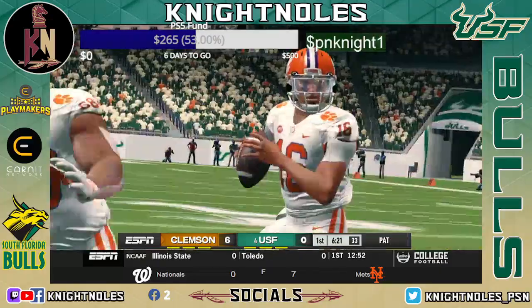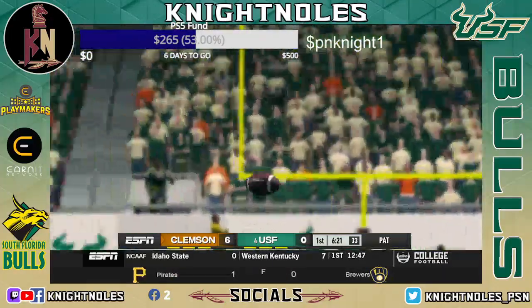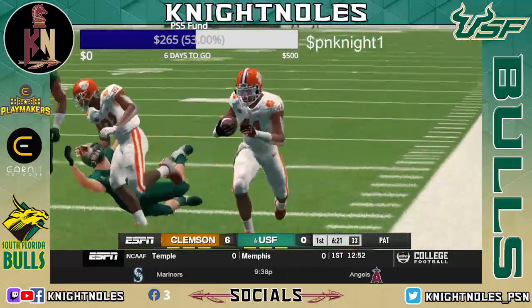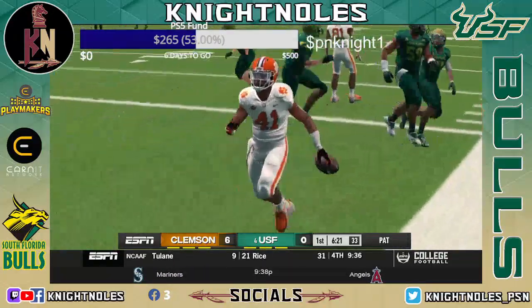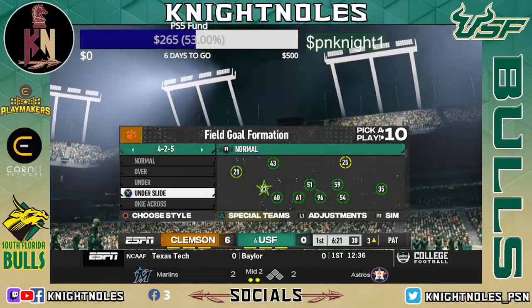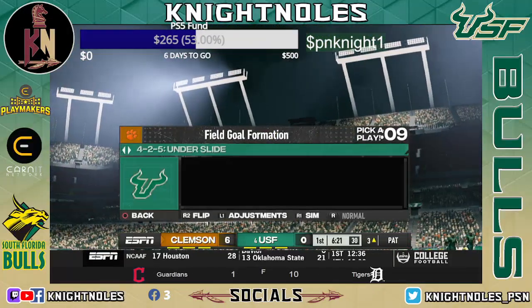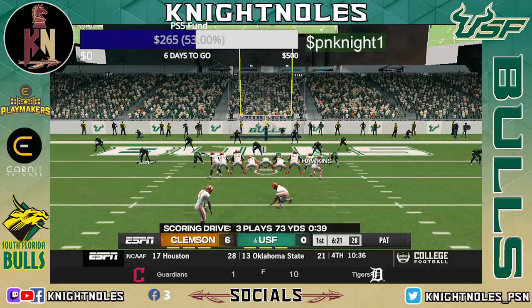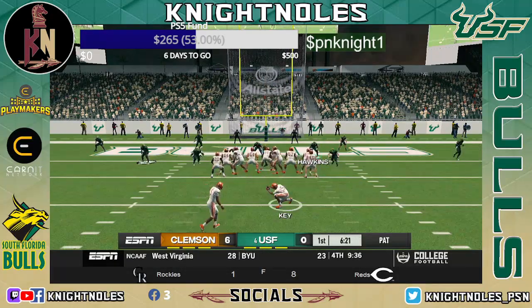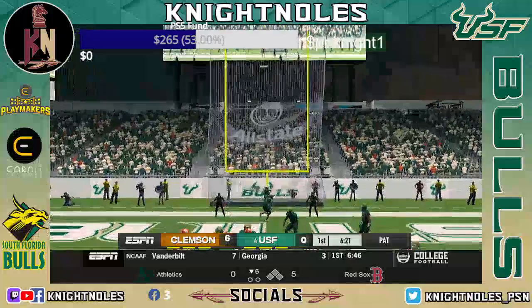They decided to go to the running back on that touchdown pass. Just a nice job by the quarterback of showing great patience here, going through his progressions, finally finding the back to get into the end zone. Where was the coverage there? There wasn't anybody near him at all. Clemson up six, and he hits the PAT.